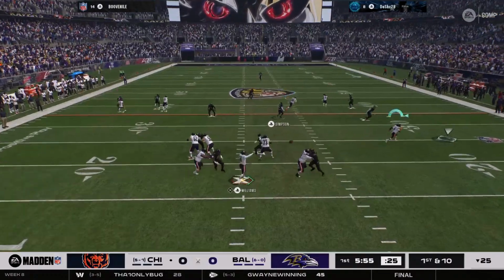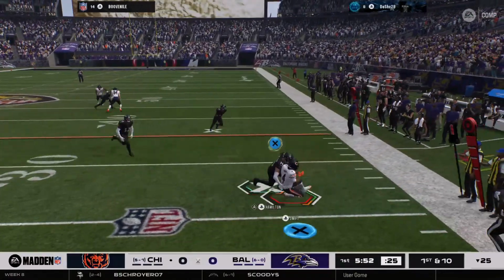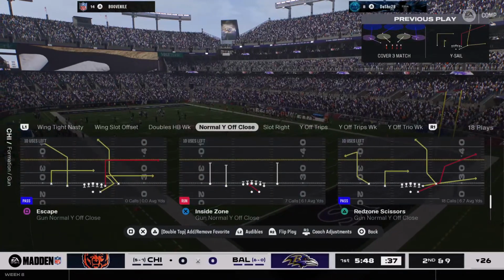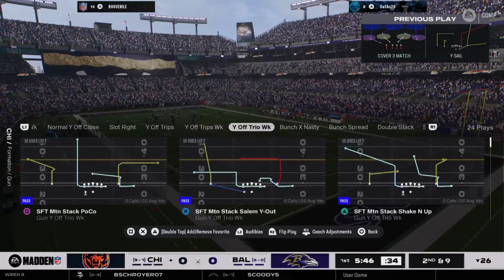Caleb going to throw right away. And that's out to the flat for Swift. And not much to speak of. Call it a 1-yard gain up to the 26.